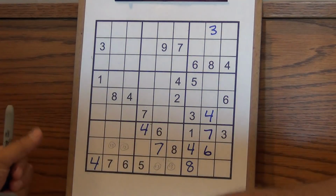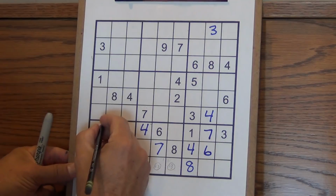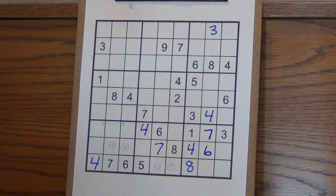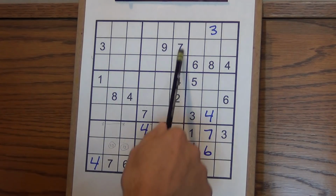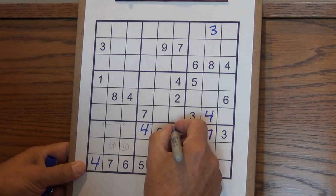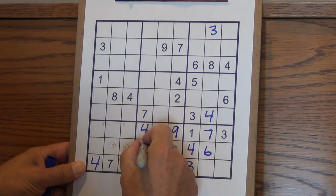8, one of the top has to be an 8. It's not the middle, so I'll write a little 8 here and a little 8 here. So I'll know that one of those two is an 8. And then 9, I don't see anything for 9. I know what these two have to be because there's only 2 things left. So 1, 2, 3, 4, 5, 6, 7, 8, 9. So these have to be 2 or 9. And if I glance up, I see there's a 2. This can't be a 2. So this has to be a 9, and this has to be a 2.